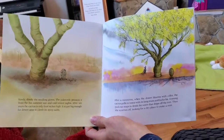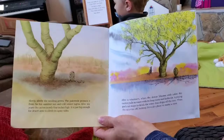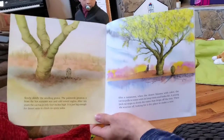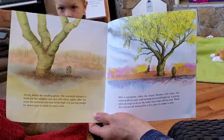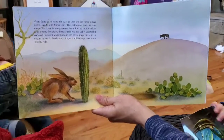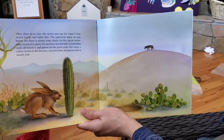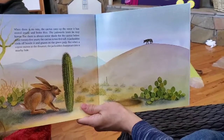After a rainstorm, when the desert blooms with color, the cactus pulls in water with its long roots and looks fat. A young pack rat stops to drink the water that drips off the tree. Then she scurries off, looking for a dry place to make a nest. When there is no rain, the cactus uses up the water it has stored inside and looks thin. The Palo Verde loses its tiny leaves. But there's always some shade for the cactus below.